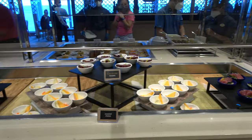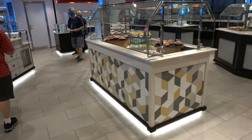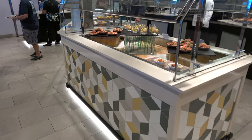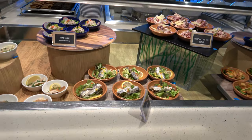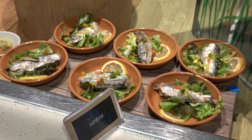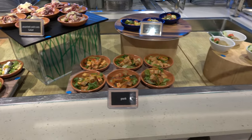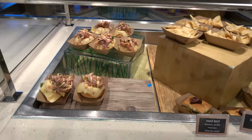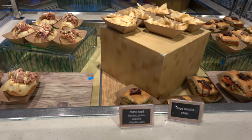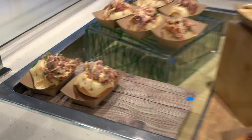Now we're showing off what lunch is like on a sea day. It's very popular in the morning for breakfast time. The items do change for breakfast. Yes. And I've enjoyed the breakfast. Oh man, sardines. Not something you normally see, it's all like cold fish over here. Cold pork, eggplant salad. Over here you got little sandwiches. Look at that roast beef. That's very different looking.